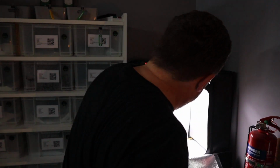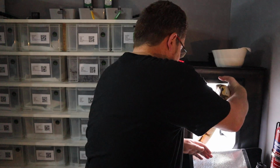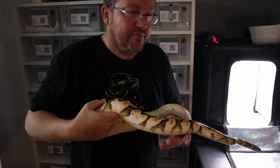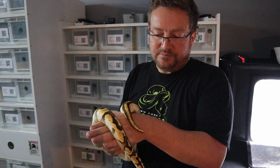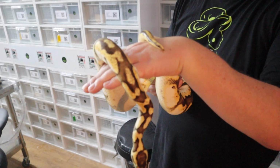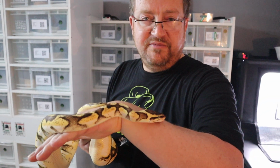Talking of which, what were you thinking of pairing to her? If she's ready, obviously we've got various combinations that we can put to her. Yeah, well our plan was to put the Super Pastel Orange Dream Banana and try and get all of those genes. If we can get a Super Pastel Fire Enchi Calico Banana Orange Dream. Yeah, that would be wicked. So she'd end up with 7 codons in her.